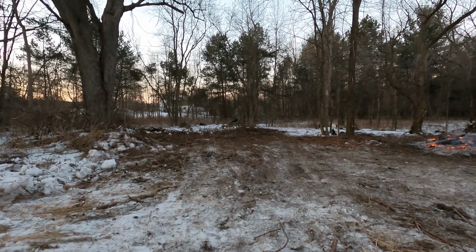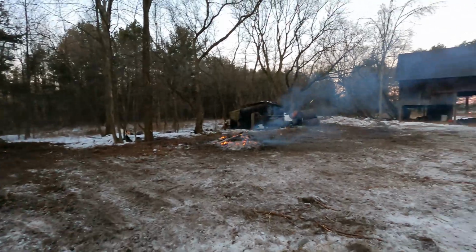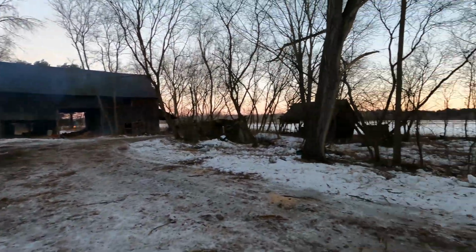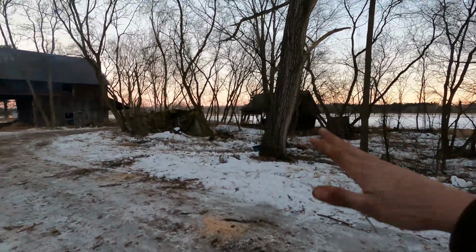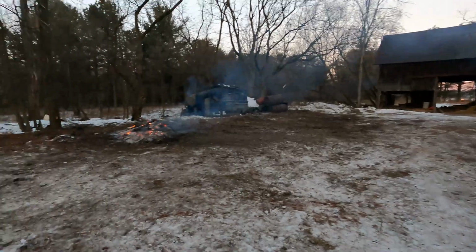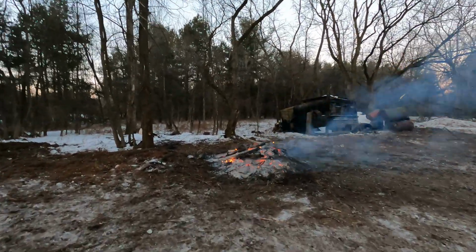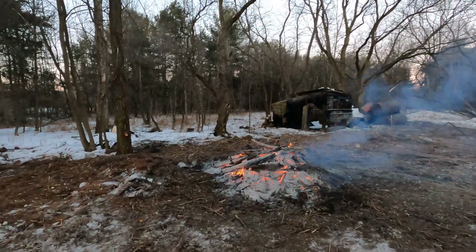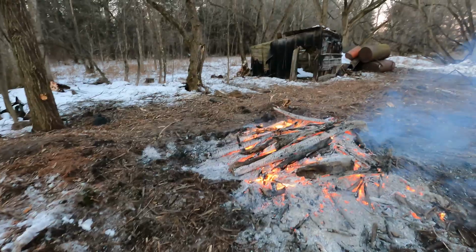This is just going to be a quick update to the progress on our property. As you can see, things are looking really good here. There was a lot of logs and just debris, small pieces of wood down in here we cleared up today, as well as that whole row of pine trees that were all just shoved up in here that had fallen down. We were able to go ahead and burn up a lot of those right here.